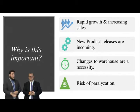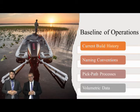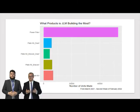Now I'll take it off to Austin, who will cover the baseline of our operations. So the baseline of operations started with the current build history. What we did with this is we took all of the manufacturing data from the Excel file, and we broke this down using R and RStudio.